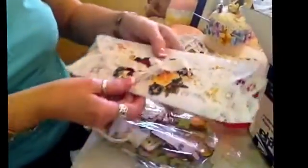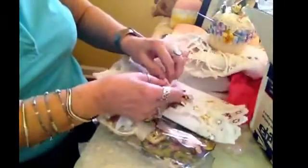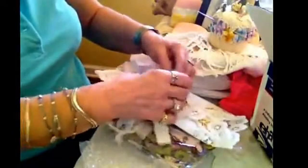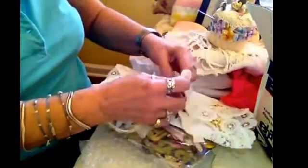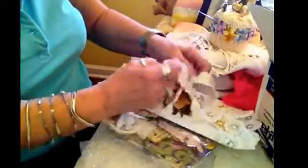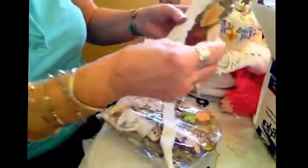Oh my gosh, she's got more in here. Jeez Louise. Take this out. Look at this. I love when things are wrapped with this kind of scraps. Thank you.